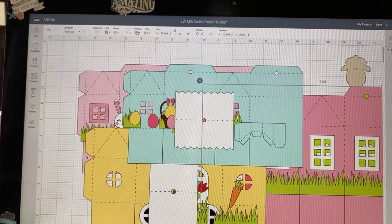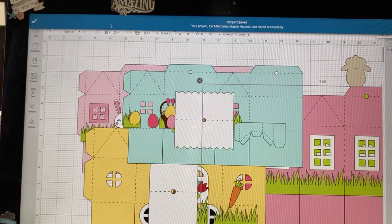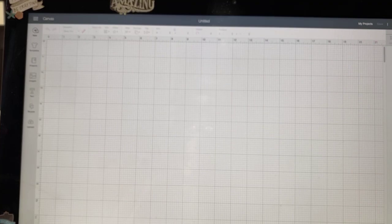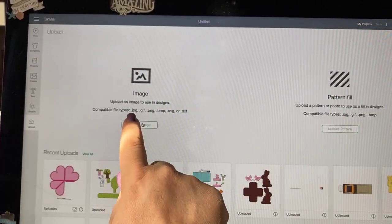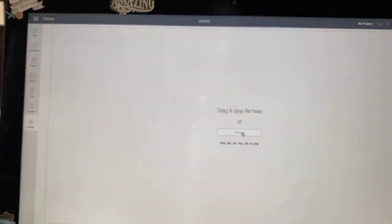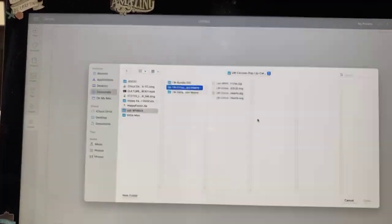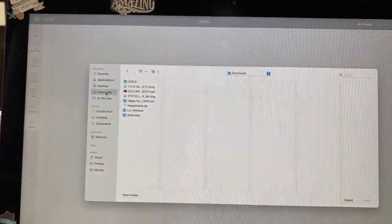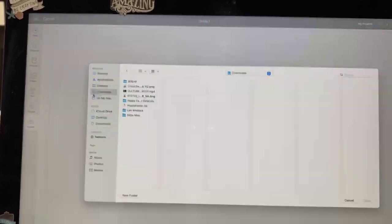And I purchased these, and let me just start. Actually, I'm going to save this and start from scratch just to show you what you would do. So let's say you purchased them on her site. You would start with a new canvas, and you would hit upload. And when you went to upload, you would go to upload image. Now, if you click on browse, this will take you to your downloads file. I'm working on a Mac. It's slightly different for PC users or Windows users, but it's similar.